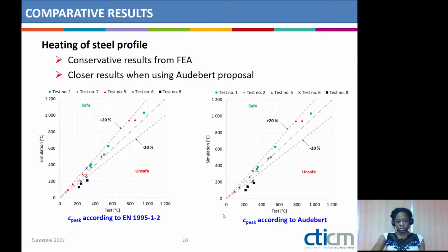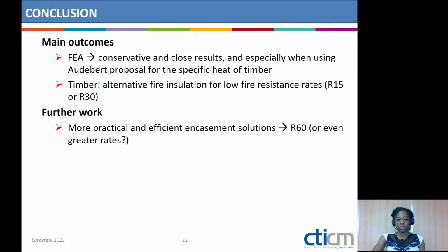So the general conclusion is that our finite element model, based on the assumptions that were made, leads to conservative results, and the results can even be very close to those measured during the fire test, especially when you use Audebert's proposal for the specific heat of the timber. And we can see that the temperature of the steel profiles is quite low in comparison with the case where they wouldn't be fire protected at all. Therefore, timber can be used as an alternative fire protection for low fire resistance ratings, namely R15 or R30.